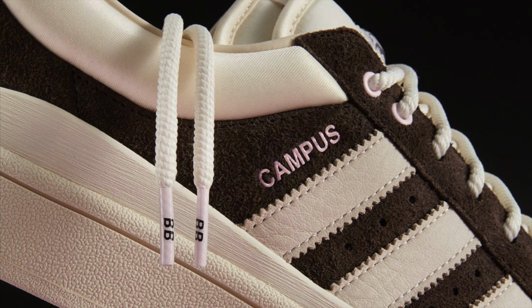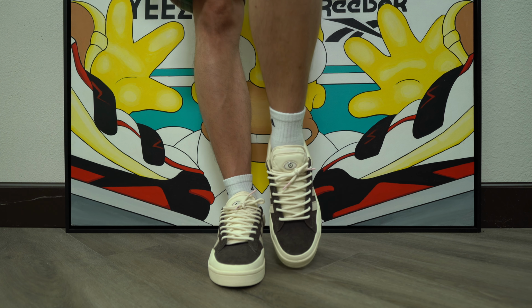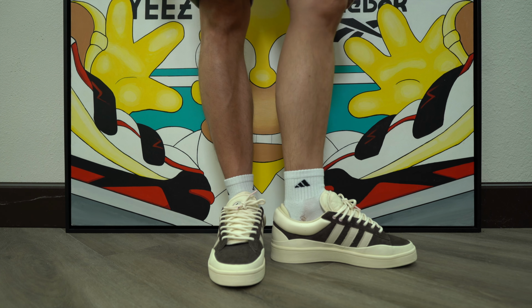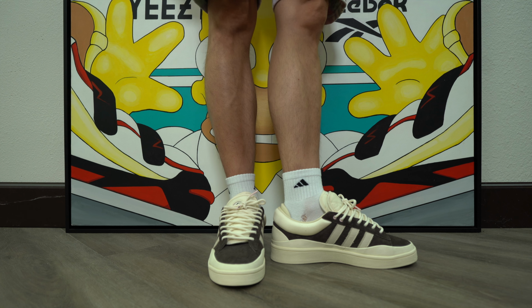Now, when it comes to fit, my foot is about a 9.25, but obviously that shoe size does not exist. So depending on the brand and depending on the silhouette, I either wear a size 9, hope that fits, or remove the insole, or go up to a 9.5, hope that fits, or insert a third-party insole.